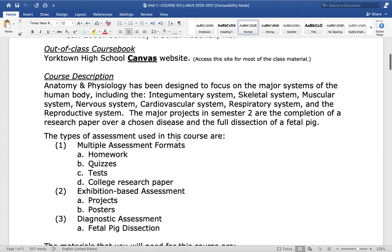This class is all about the human body and the systems. And we're going to try to cover as many systems by the end of the year. It's a 2-semester class. It's going to take the whole year to get through the entire body. We finish our conclusion, our denouement, with the dissection of a fetal pig. So that will happen at the very end of the school year. So we'll have to learn about everything in the body before we dissect.